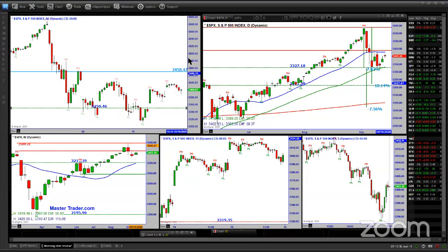Again, it's all about getting away from taking the heat, and then just where's support, where's resistance. Is the market in an uptrend, a downtrend? In this case, it's in a sideways trend, but after a nasty down move. So there you go. All right.